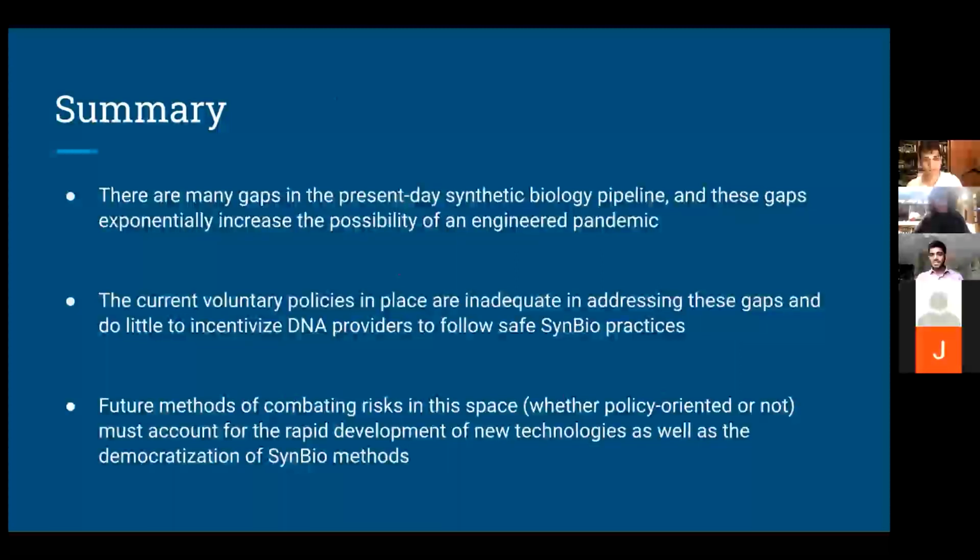There are many gaps in today's synthetic bio pipeline, and this exponentially increases the possibility of an engineered pandemic. The current policies in place are voluntary and often inadequate in addressing the threats related to synthetic bio, and there's little incentive for DNA providers to follow safe synthetic bio practices. Future methods of combating risks in this space, whether they are policy-oriented or not, must account for the rapid development of new technologies, as well as the democratization of synthetic bio methods.